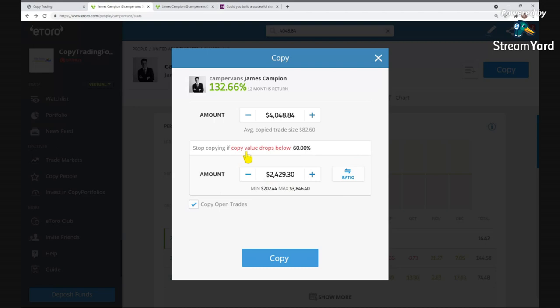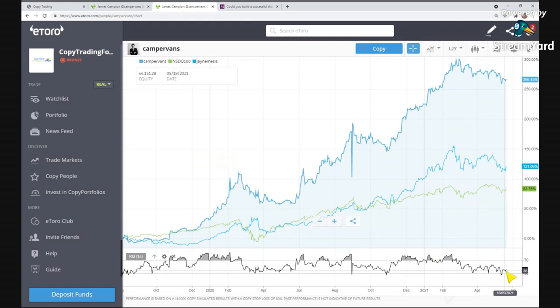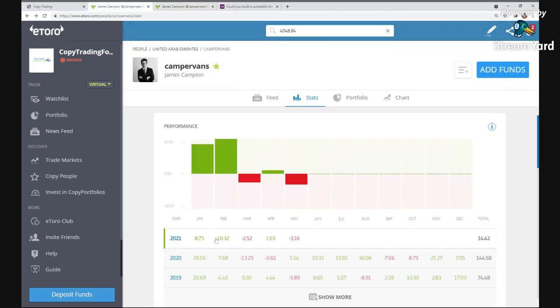So if my copy value drops below 60%, so 60% of 40,000, if it drops below that to 2,429, it will sell off, it'll stop copying them. But this is my virtual profile. Remember to copy open trades, and I can click copy. And as I said, remember, it's a good time to copy because he's near the 40 line there. If you get near the 30, it's even better. So not a bad time to copy. Up here wouldn't be my best time to copy, but sooner rather than later is the key.